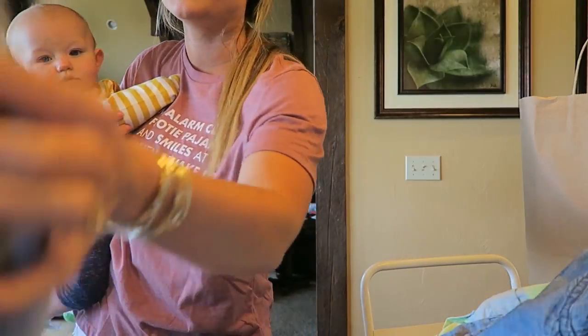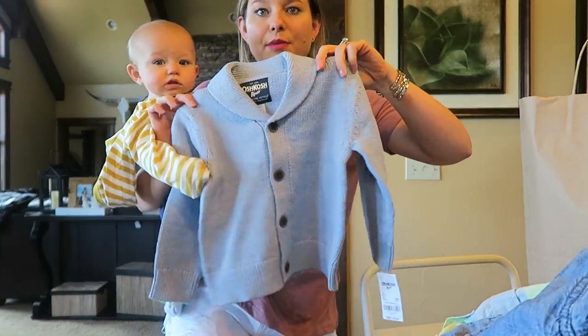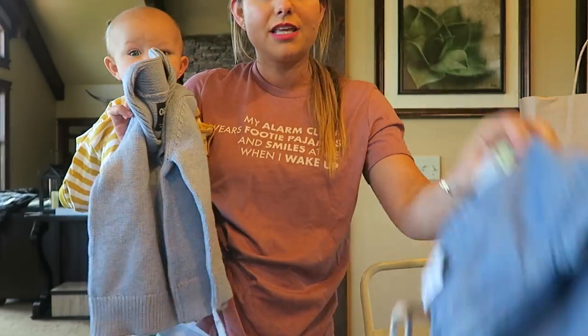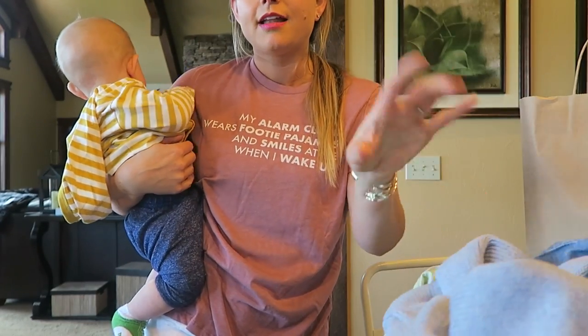And then I also grabbed, just because I thought this was cute, and I feel like he might not get that much use out of it because it is almost summertime, but this little cardigan I thought would be nice over all of this in case it's chilly that day. It's a nice little cardigan. So that's what I got for his Easter outfit.